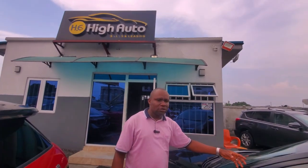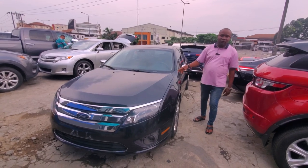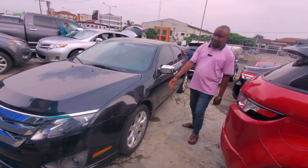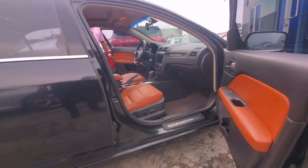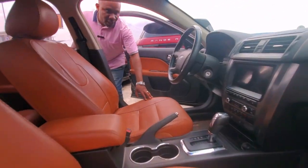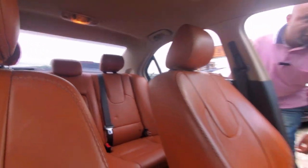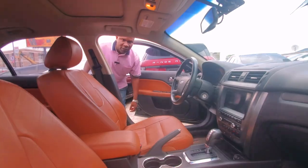Yeah, we have a Ford car here, 2011 Ford Fusion, with a 4-engine capacity. The tire size here is 18 rim. You can come and see the interior. Yeah, you can see the interior here. Tight, clean, super clean, accident-free, and all that. Luxury Ford Fusion 2011 model.